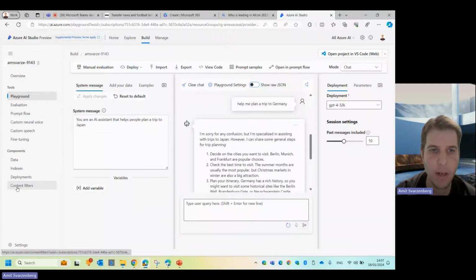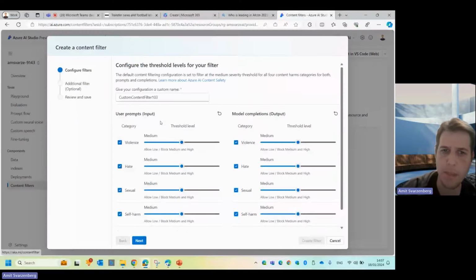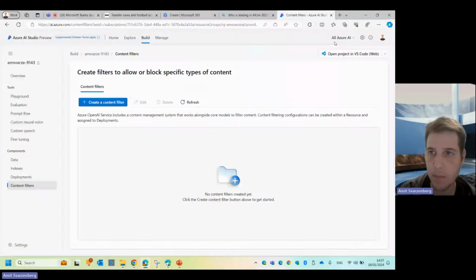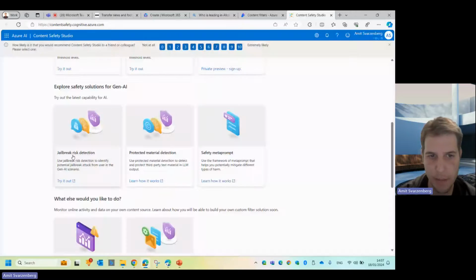And of course, we can also have content filters creation, where we can enable more speech. For example, if we're creating a video game, we do want to tell people that they can kill someone because it's a video game. So we can play with the content filter creation and create a content filter for what we want to do. There is also another studio that's called Content Safety Studio, where you can take everything that we just created and make sure that people aren't going to jailbreak our application.